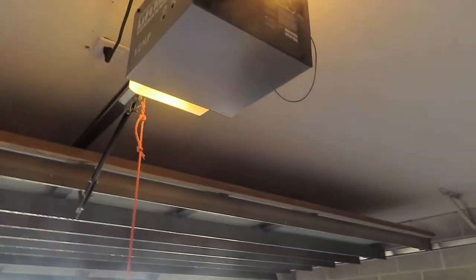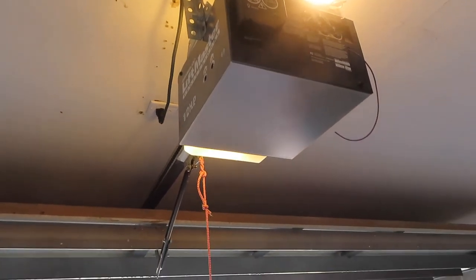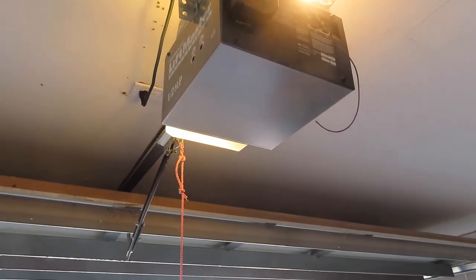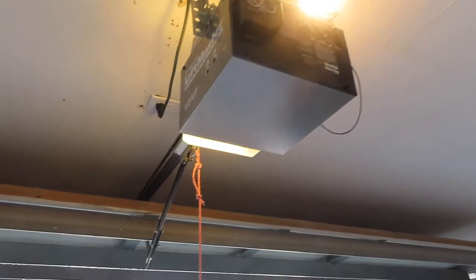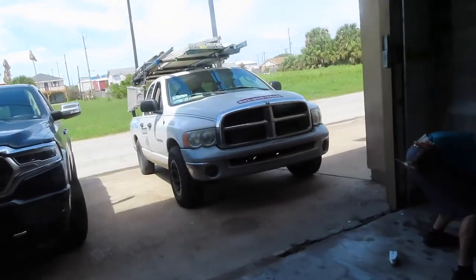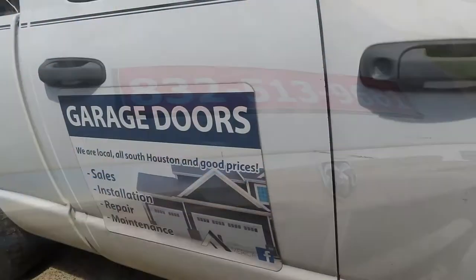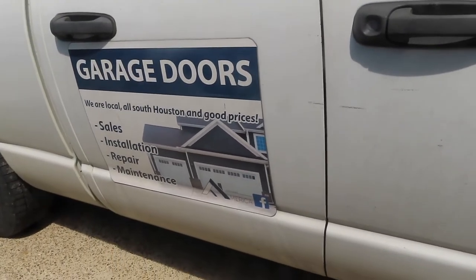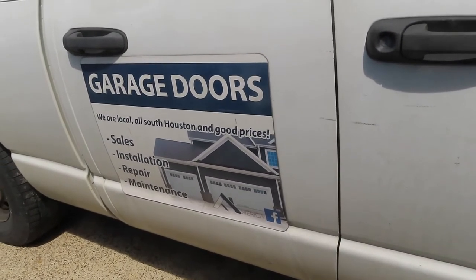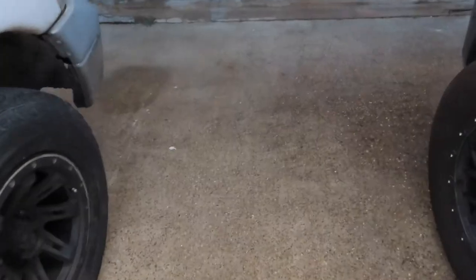Okay, this garage door is over 10 years old, so we cannot program new remotes for it. And I have a garage guy out here. Here's his info. And they do garage doors, installation, sales, and maintenance. And his name is Robert.